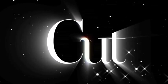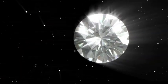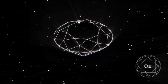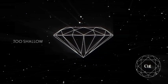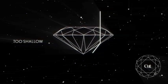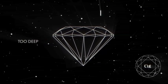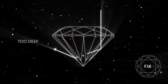Does the diamond sparkle and flash with a fiery brilliance, or is it a little lackluster? That is determined by the cut. If the diamond is too shallow, light leaks out the bottom. Too deep, and light escapes from the sides.